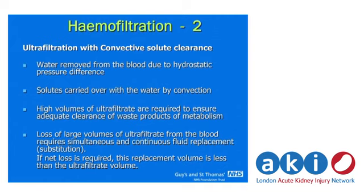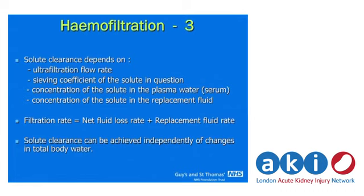And whereas in the nephron you get the reabsorption of most of that fluid, in these artificial systems we have a replacement of the majority of that volume by this bagged replacement fluid. And if net loss is required, which it usually is, then the replacement volume is less than the ultrafiltrate volume. So solute clearance depends on the ultrafiltration flow rate. We'll say ultrafiltration and filtration, those words are used interchangeably, which I think is a bit confusing. It also depends on the sieving coefficient of the solute in question, which depends also on the kind of membrane and the cutoff, the concentration of solute in the plasma water, and the concentration of solute in the replacement fluid.